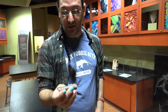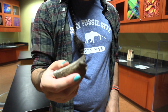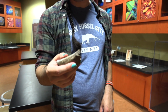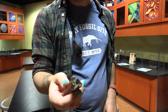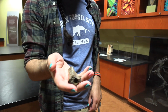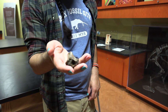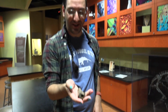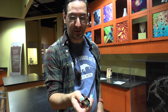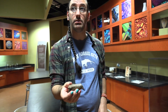This is a piece of leg bone, femur, from a tapir. This is actual fossil material from the Gray Fossil Site, dug up several years ago. And this is what our fossil looks like. This is a piece of bone that is somewhere between 4.5 and 5 million years old. We are holding a piece of ancient history, and it's very exciting when we dig up a fossil. We are the first human beings to ever see that bone.